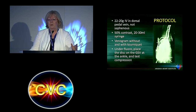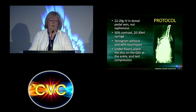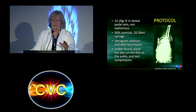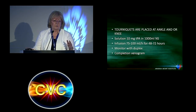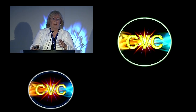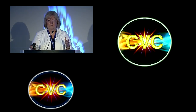Anyway, the protocol calls for sort of a low concentration, high volume to percolate through all those veins over a period of time, and it's very effective. And the tourniquets are on and off, like I said, and the nurses are fine with it. They do it well. And the patient is empowered to make sure that the tourniquets are on tightly enough.